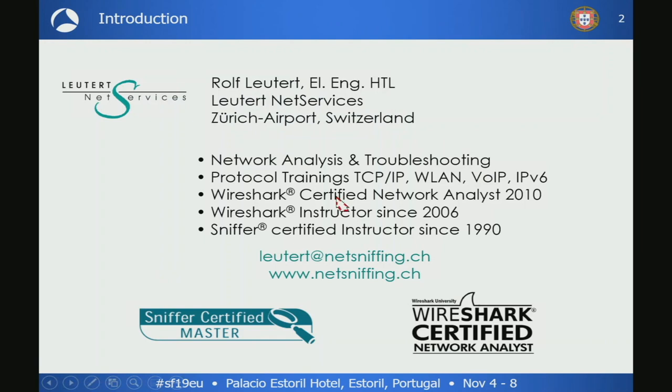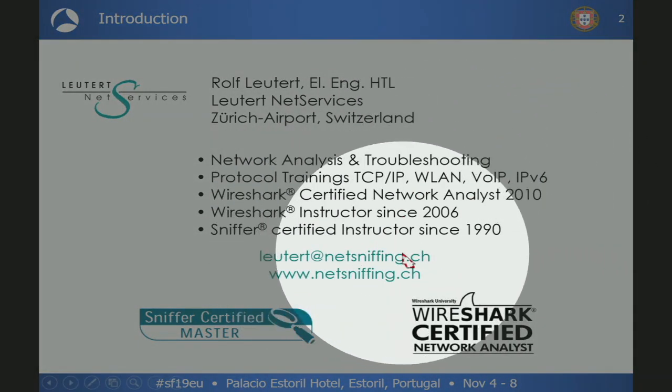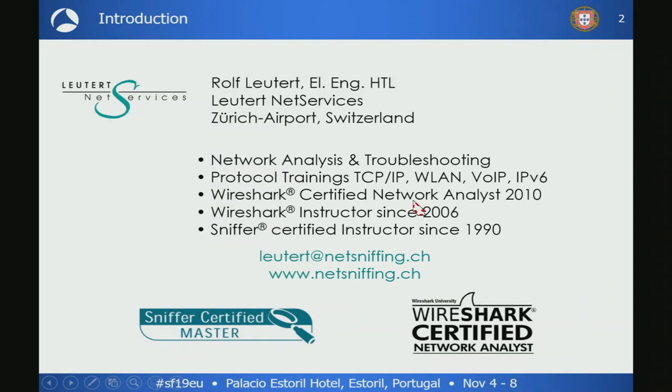My name is Rolf Leutert, running a small company in Switzerland and dedicated fully to network analyzing, troubleshooting and trainings. That's all I do, and that keeps me busy all over Europe. Supporting different protocols, so you can see here I also have a website if you want to visit. I don't want to spend too much time on this, but a little bit of a look back makes sense here.